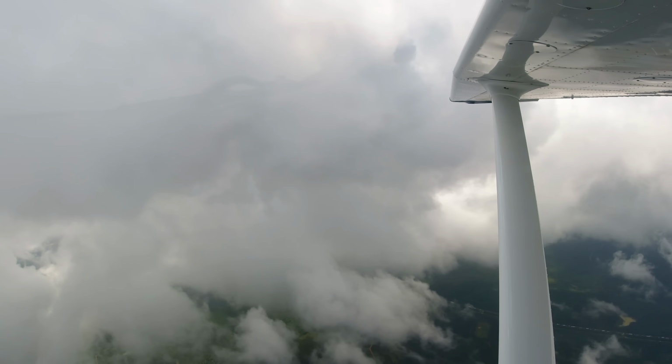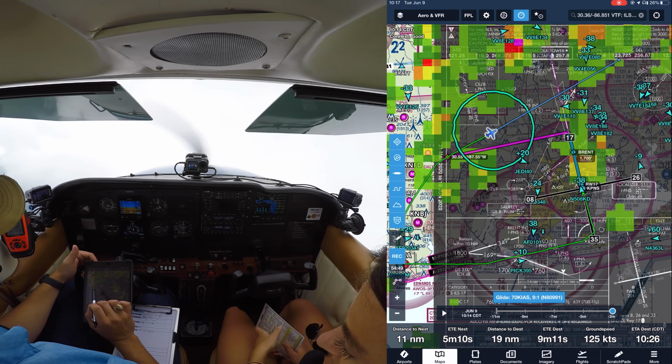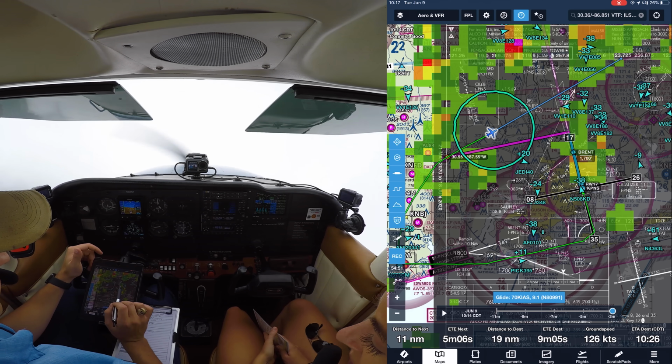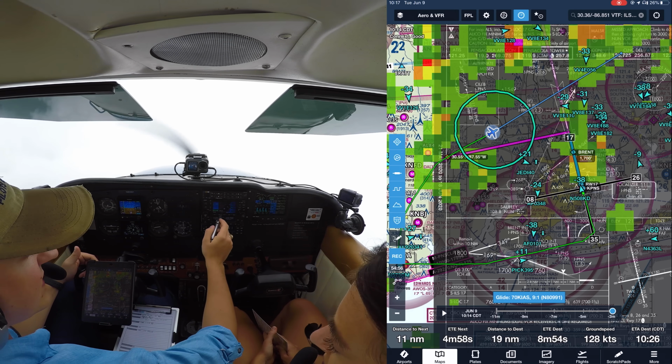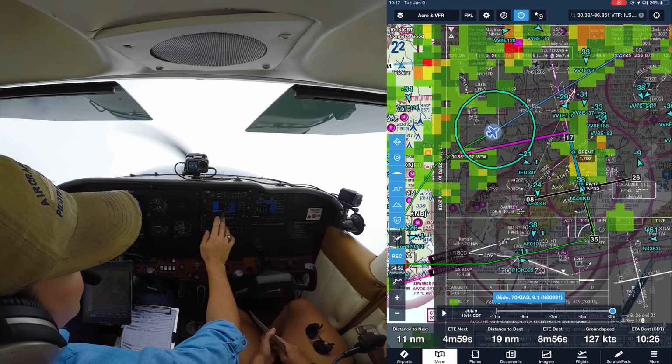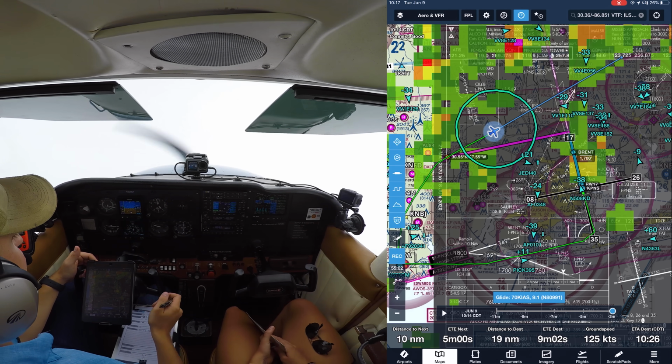So what's the magenta line right there? That's basically just a direct point from where I hit the button to our vector to final point. Okay. So basically what we're paying attention to here is this magenta line, and they're vectoring us right now to intercept that. So right now we're in the hands of the controllers.